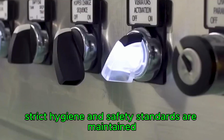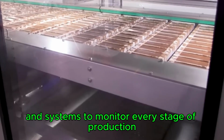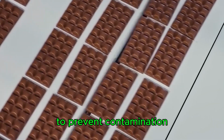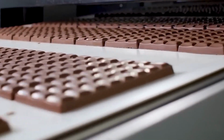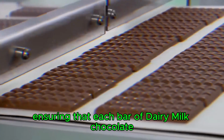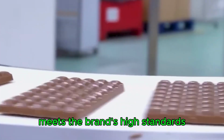Throughout the production process, strict hygiene and safety standards are maintained. Chocolate factories are equipped with advanced technology and systems to monitor every stage of production. Workers wear protective clothing to prevent contamination, and equipment is regularly cleaned and sanitized. Quality control measures are in place at every step, from raw material selection to the final packaging, ensuring that each bar of dairy milk chocolate meets the brand's high standards.